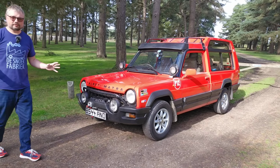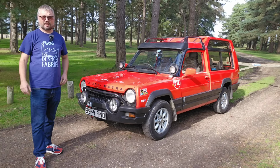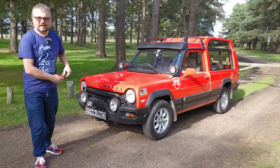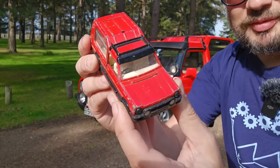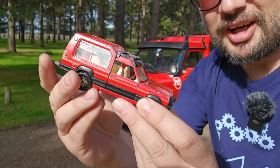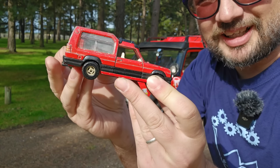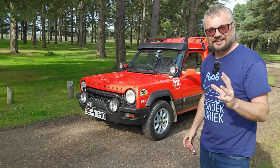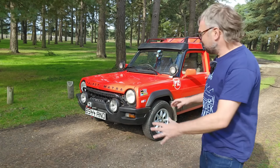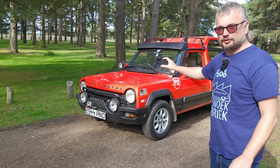To say this road test has caused me mild excitement would be a massive understatement. Ever since I was a child, I've been fascinated by the Talbot Matra Rancho. I bought this especially for this test, but I did actually used to own one of these excellent models of the Talbot Matra Rancho, and today I'm so very excited. I've never been near one of these, and today I'm going to be putting this one through its paces.